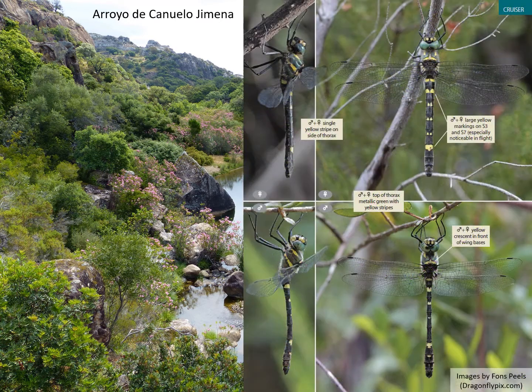So just to give you a flavour of the book, here are 4 fabulous images by Fons Peels. His images adorn a lot of the plates in the book, and there you can see the splendid cruiser.